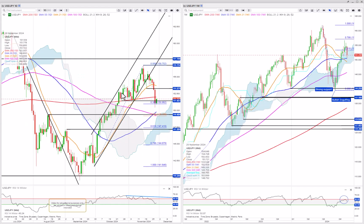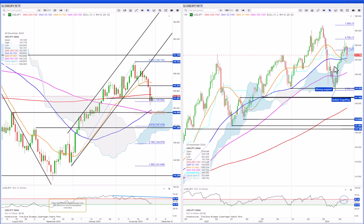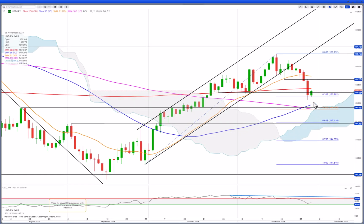Dollar yen in correction mode or reversal mode. We could see here on the weekly, it got rejected at the 786 retracement, just below it. It ran out of steam here at the 157.16, and also the RSI on the weekly got rejected at the 60 threshold. We are now below, trading around, I would say, 151.45, and let's just zoom in so we can actually see what's going on.